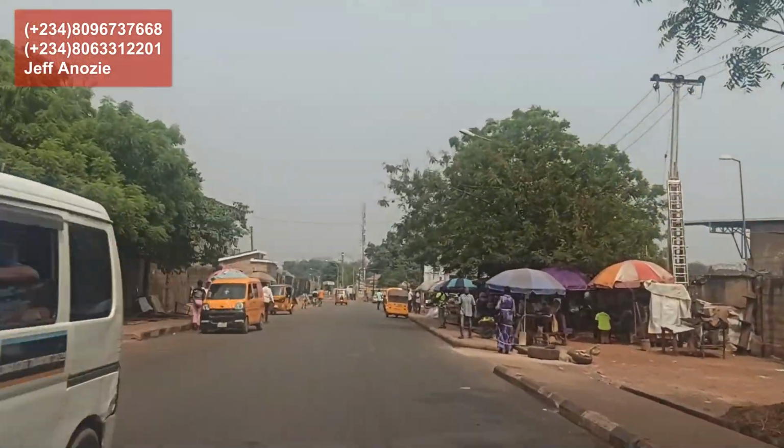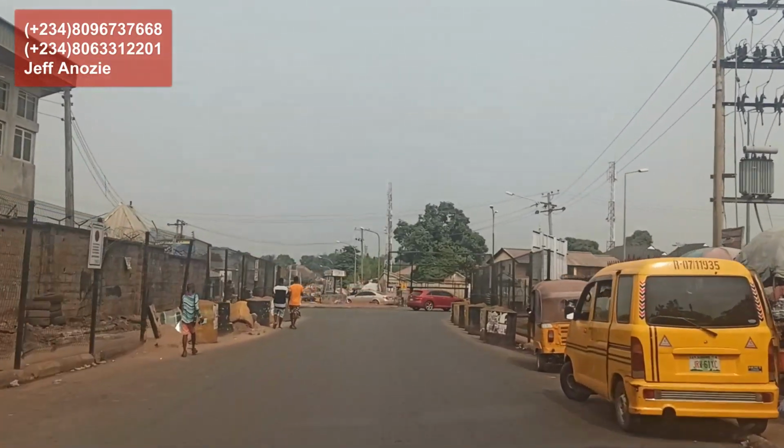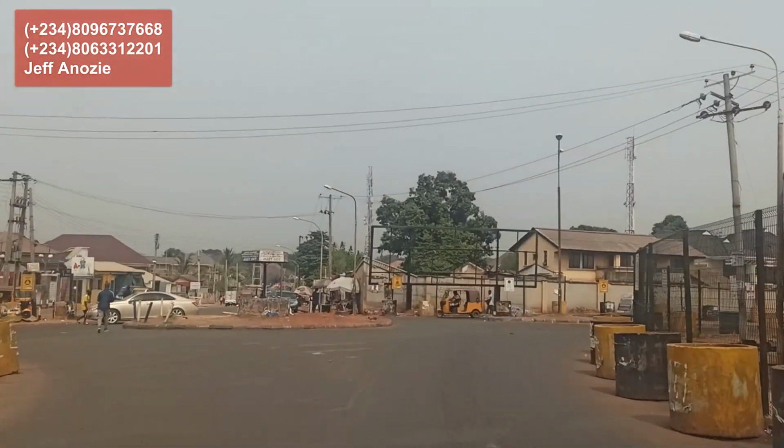Again, we're heading to the New GRA just after Trans Ekulu, and this is the route we decided to pass through today.